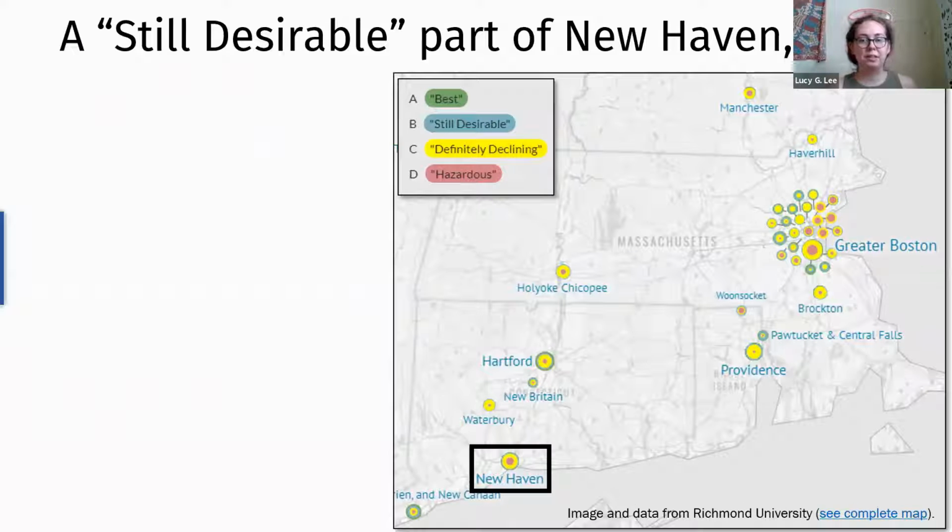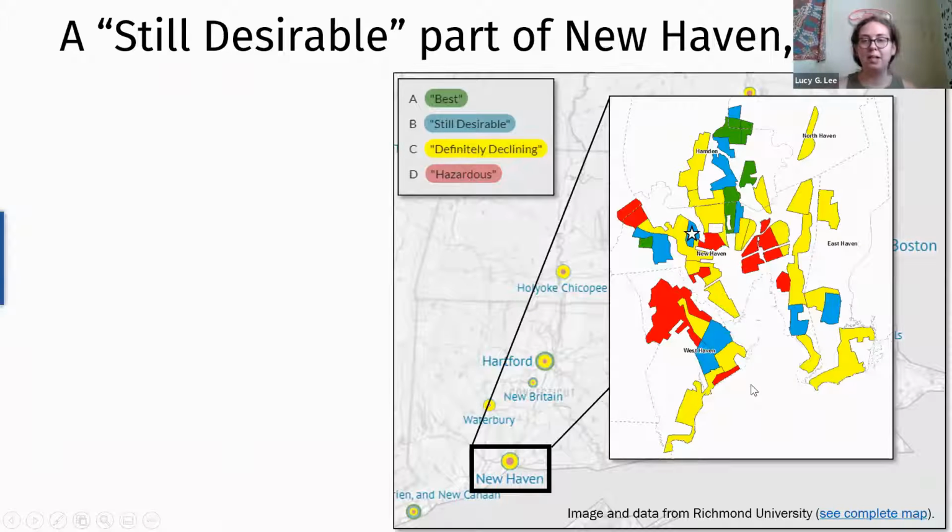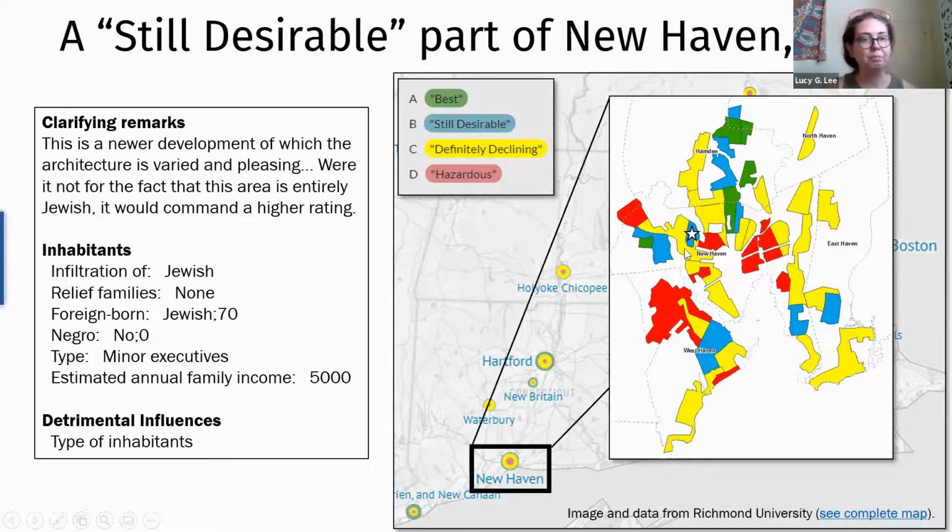And just to let the HOLC maps speak for themselves, here I'm going to blow up part of New Haven. This is what the maps actually looked like. You can see different areas color-coded according to the grade that they received, and the red areas are literally the areas that were formally redlined. But this is what they have to say about this blue area with a star over it in New Haven. They say, this is a newer development of which the architecture is varied and pleasing. Were it not for the fact that this area is entirely Jewish, it would command a higher rating.